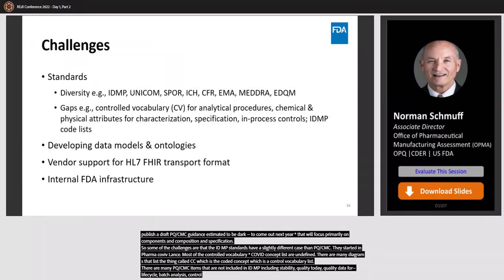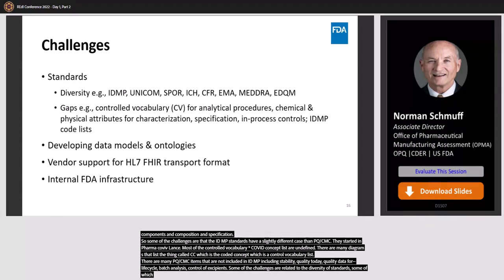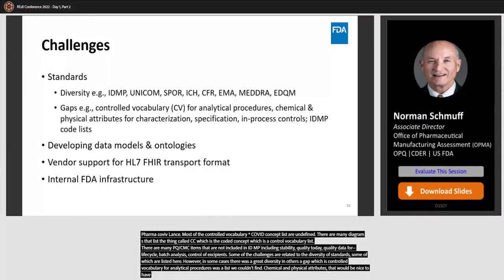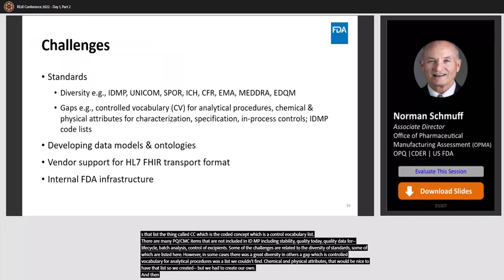Some of the other challenges relate to the diversity of standards, some of which are listed here. However, where in some cases there's a great diversity, in other cases there's a gap. That is, control vocabulary for analytical procedures was a list we couldn't find. Chemical and physical attributes, it would be nice to have that list, so we created it, but we had to create our own. And also, there is just a general challenge in resource needed to develop these data models and ontology.